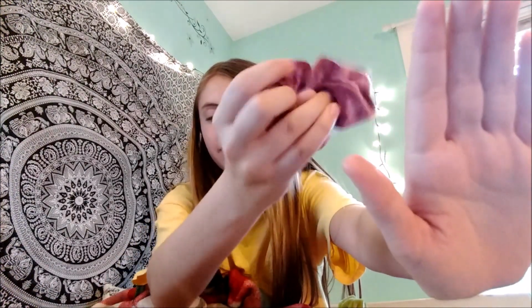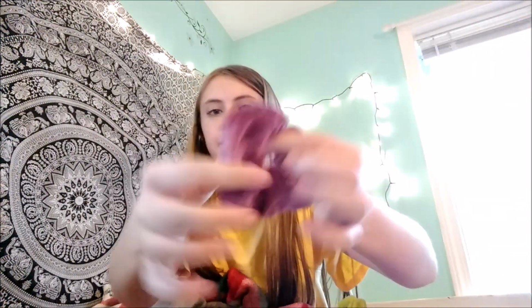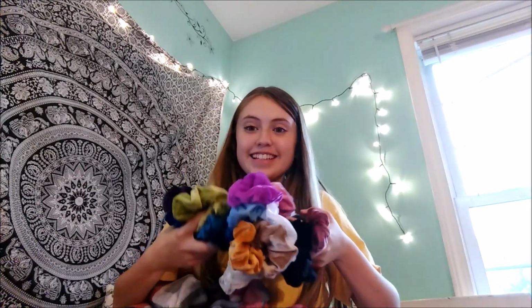And then lastly, my favorite one, I don't even know what to consider it. It's a pinkish purplish color, and it matches with a lot, so yeah. Okay, so these are all my scrunchies. I hope you enjoyed. Surprisingly, I don't have any yellow ones.